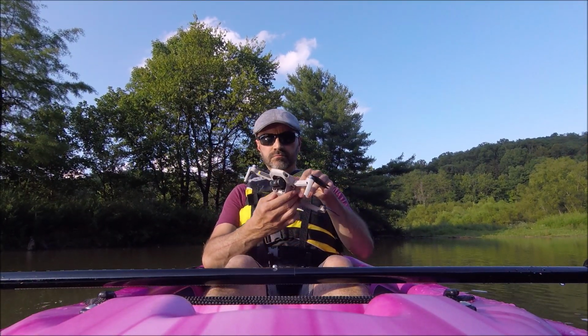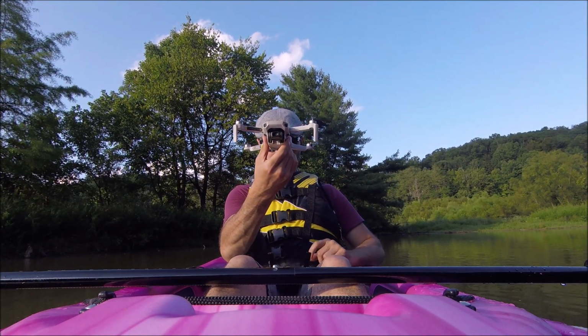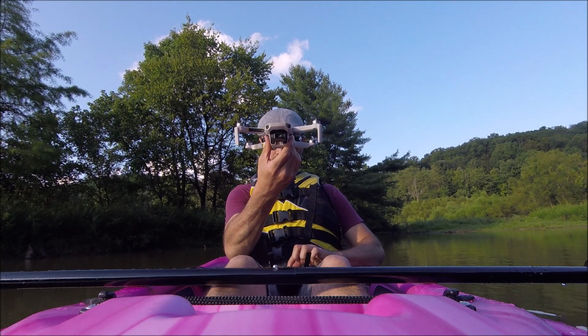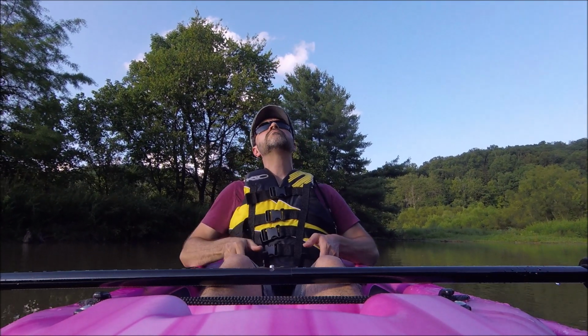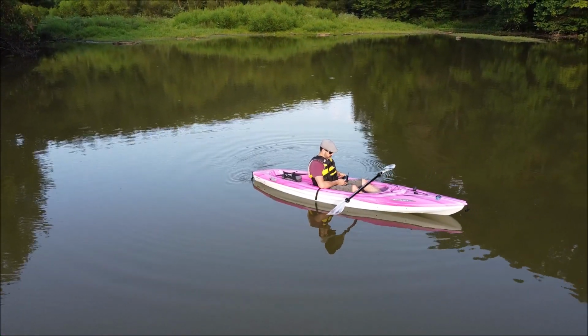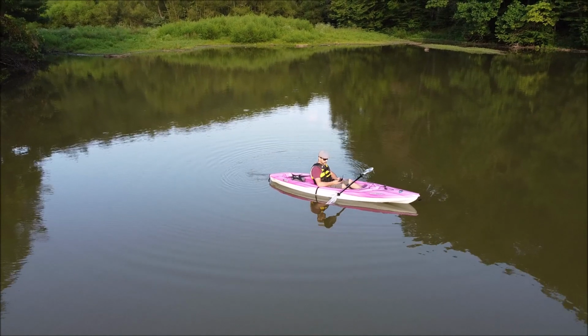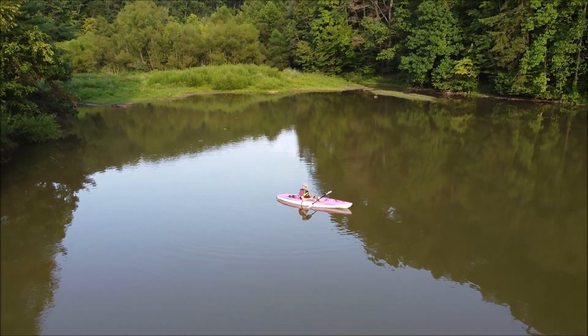Aside from being in a confined space, launching the drone from a kayak isn't that different from launching on land. The quick shots built into the drone software make it easy to get some really cool video clips. If you're flying somewhere with no cell signal and no GPS, the Maps feature of the DJI Fly app won't work.